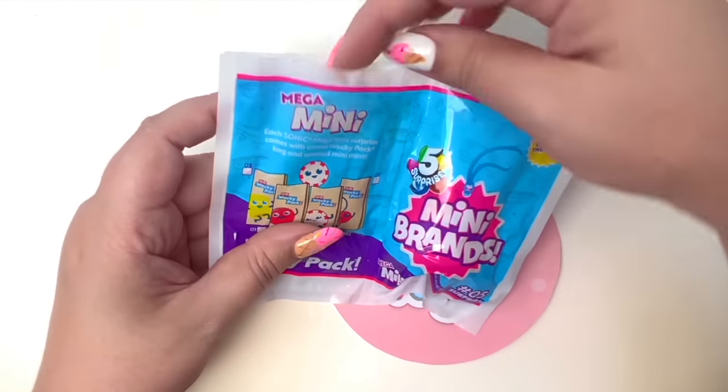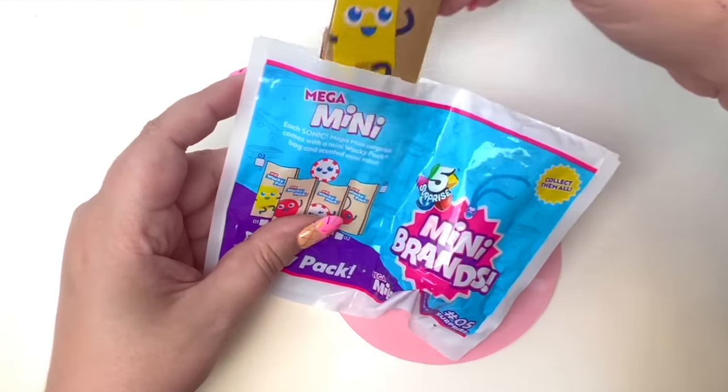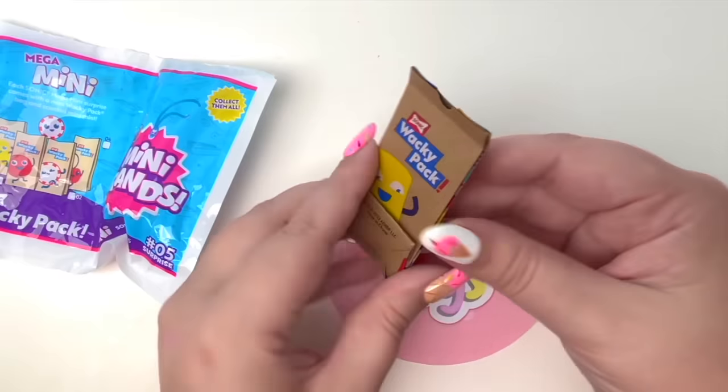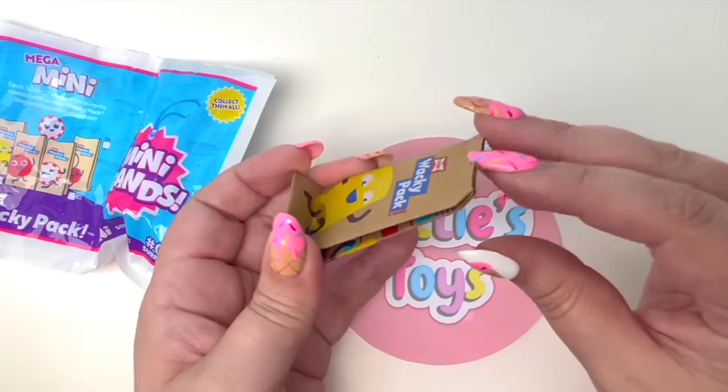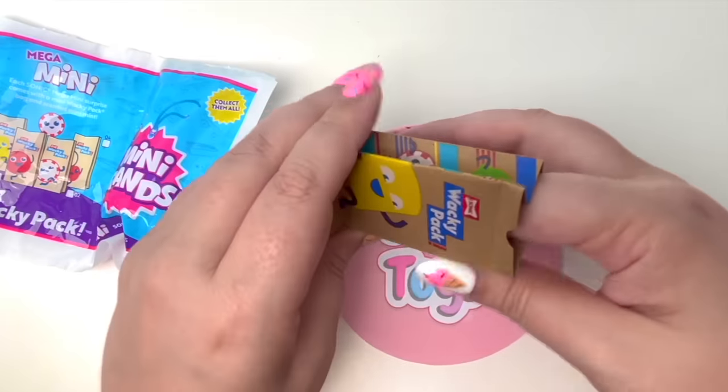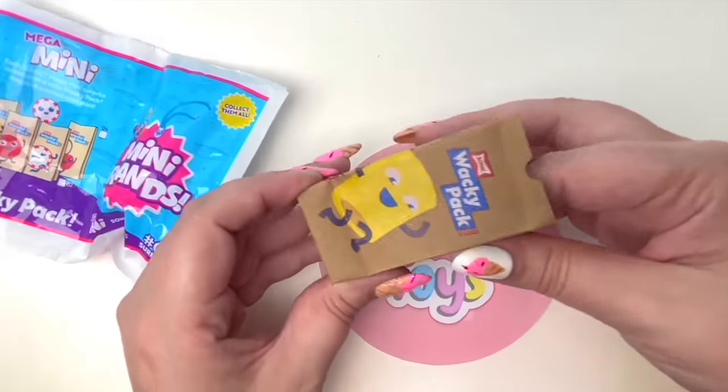All right, so let's go ahead and open up this side, and what do we have? Oh, wow, it's one of the Wacky Pack bags. Oh my goodness. Okay, so right off the bat, I cannot believe how big this is.